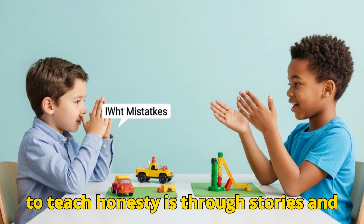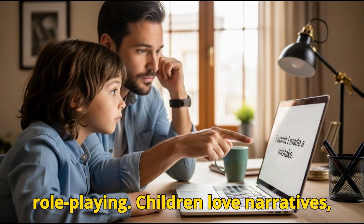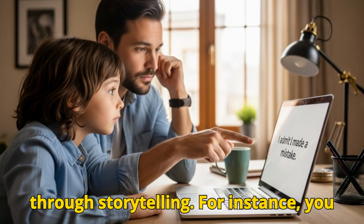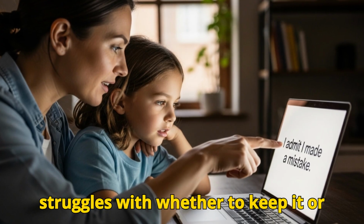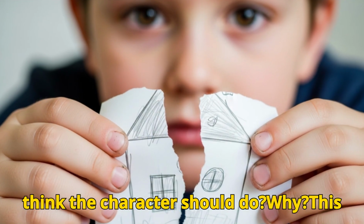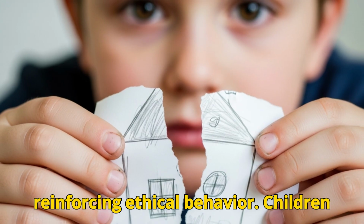A powerful way to teach honesty is through stories and role-playing. Children love narratives, and they internalize lessons faster through storytelling. For instance, you might tell a short story about a character who finds a lost toy and struggles with whether to keep it or return it. Ask your child, what do you think the character should do? Why? This invites critical thinking while subtly reinforcing ethical behavior.